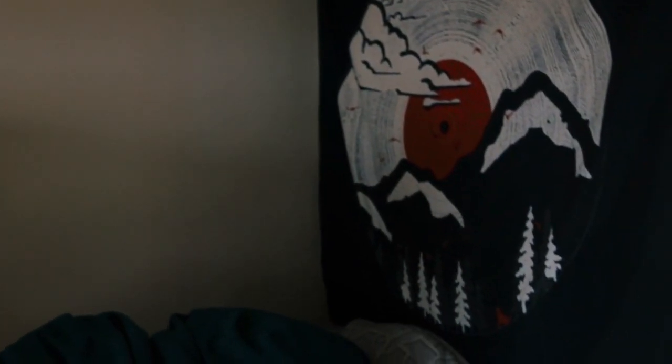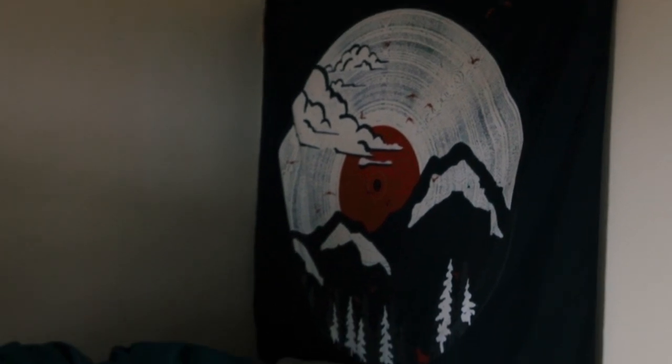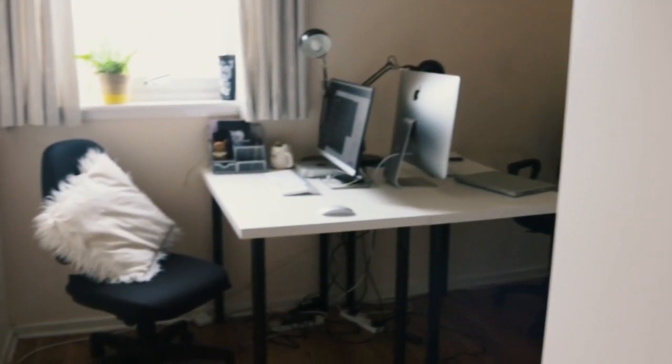So like I said, this is set up in our spare bedroom, and we did want it to still function as a spare bedroom, so we've kept the bed in, but we added in this really nice tapestry just to tie the room together a bit more and also hide this really ugly wooden paneling that was on the wall. This whole room had a completely different layout before, and we totally just moved everything about to try and get the best layout and possible work situation for us.